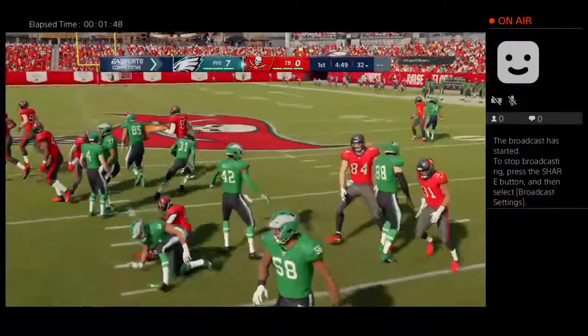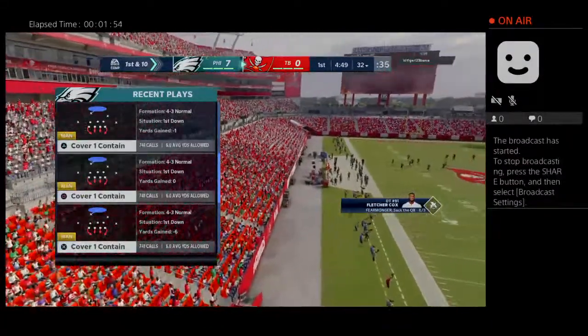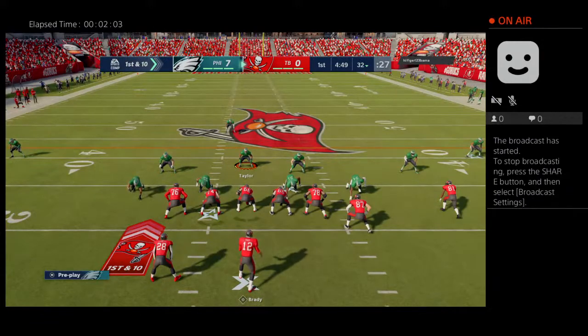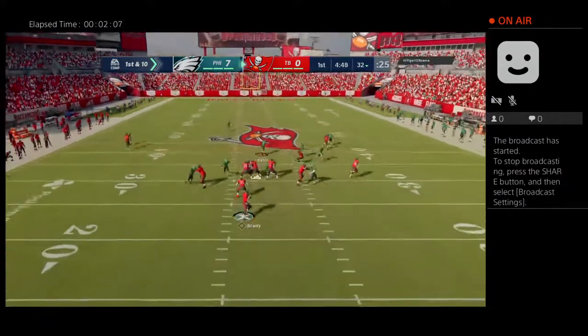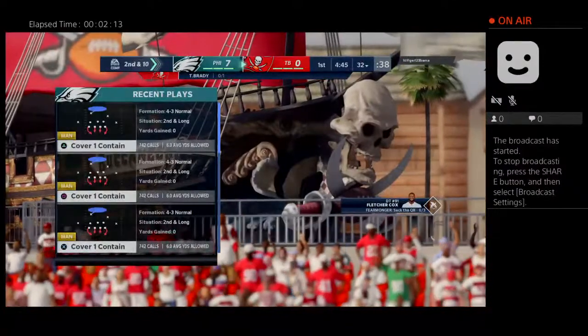Taken from about the 12. And they're going to start this drive in pretty good shape as they get it up past the 30. Bucks take over 1st and 10 at their own 32-yard line. Brady and the Bucks now with a 1st and 10 at about the 32. Shotgun now for Brady. And he was hit as he threw it there, and it forces it incomplete.